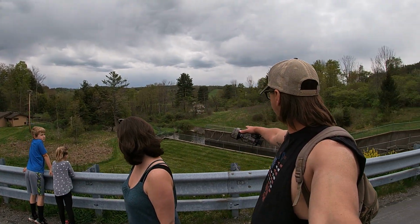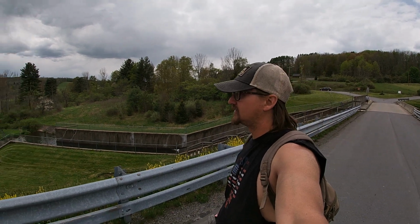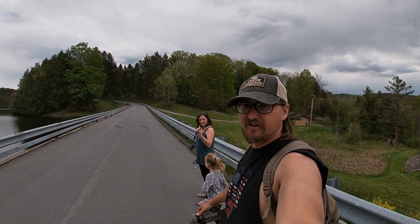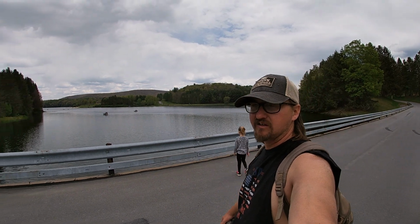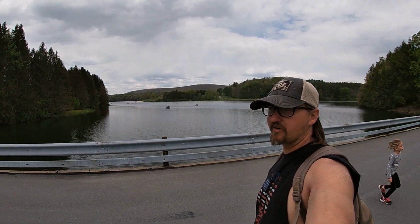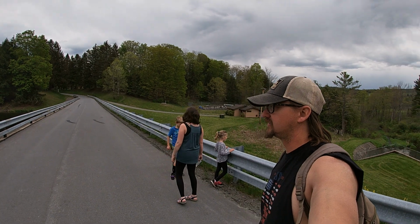Here's the spillway behind us. This is the runoff, the overflow, if you will. And then there's an osprey and a nest right there. And then you got the dam, which is your entrance to the park. And then you got the actual lake behind us. Let's see if I can make this one spillway. So we'll keep walking around. I think we got probably a couple more miles to get back to the camper, honestly.